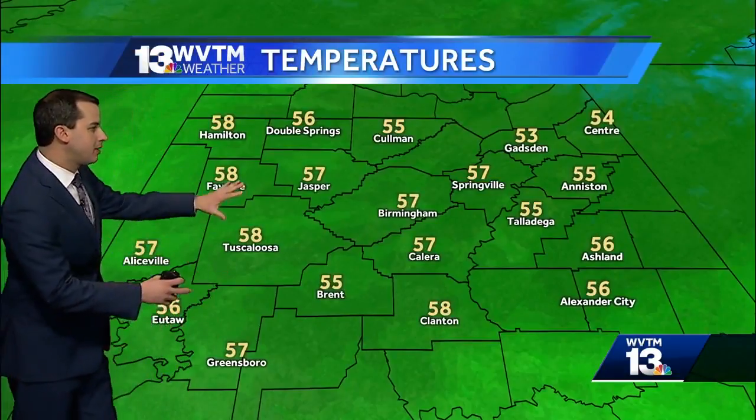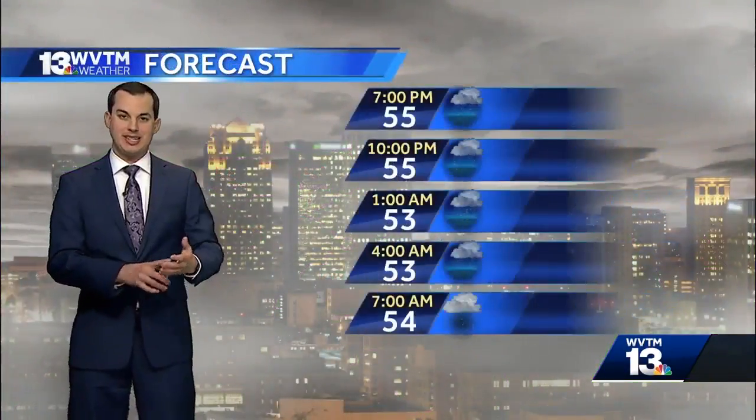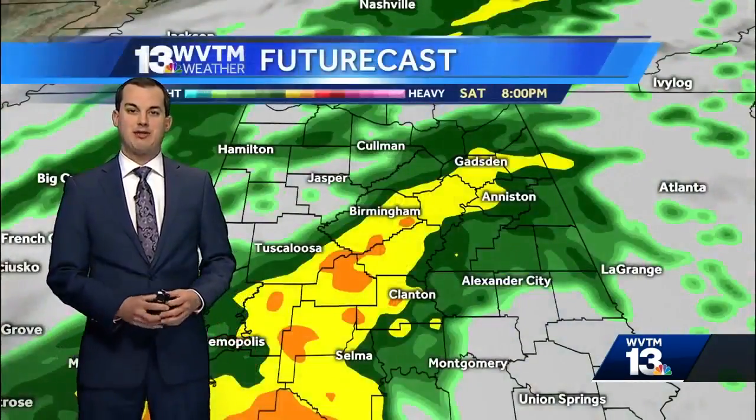Temperatures generally uniform, middle to upper 50s for many of us. We're not going to drop overnight tonight. We're going to stay in the 50s in many locations late tonight, even some patchy fog possible overnight tonight and into early tomorrow morning, with those temperatures in the low to middle 50s and that chance for rain continuing.